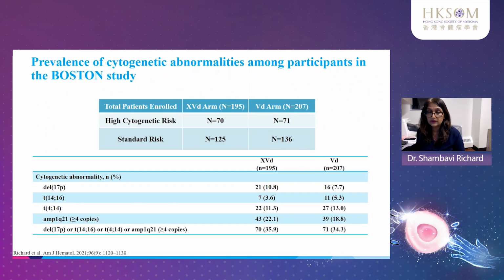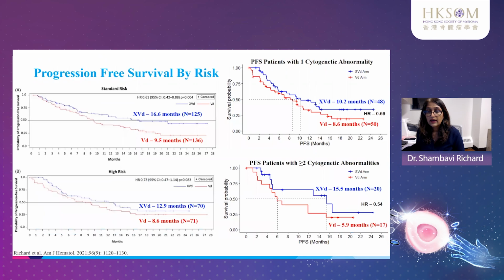By this definition, 70 patients had high-risk cytogenetic abnormalities in the XVD arm and 71 in the VD arm, which composed about 36% and 34% of patients, and here is the breakdown of the frequencies of the various cytogenetic abnormalities we've seen.